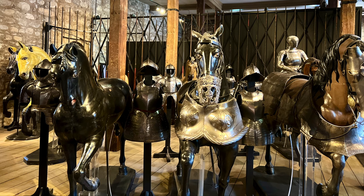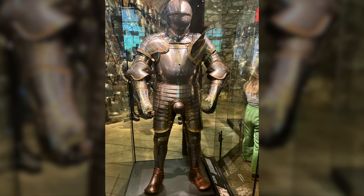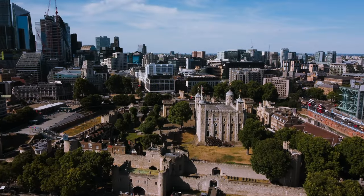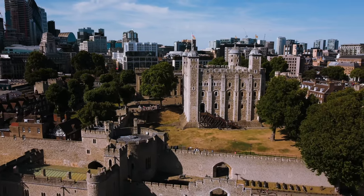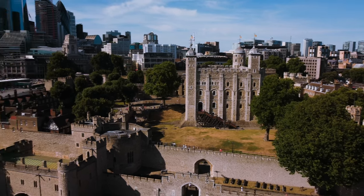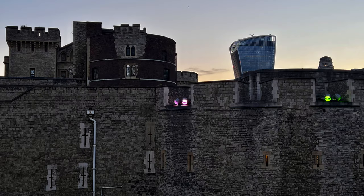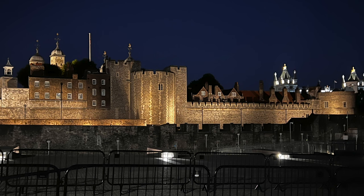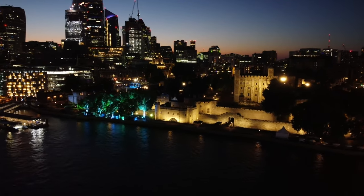After the tour outside, we just briefly stopped in the armory, and it was way too crowded to get into the crown jewels. So it was a nice day, and it was time to get out the drone. I highly recommend you try to get to the sites at night because they are so well lit, including the Super Bloom. Also, there are some very good places to eat along the waterfront here.